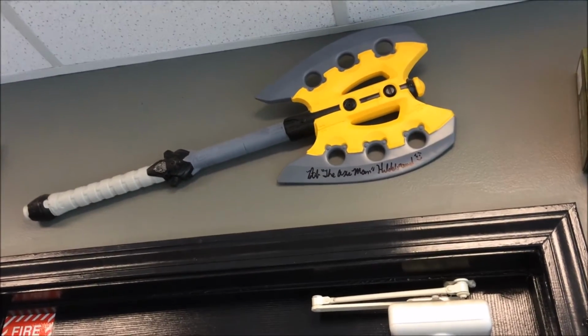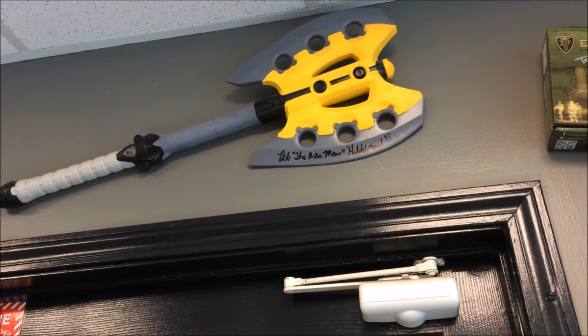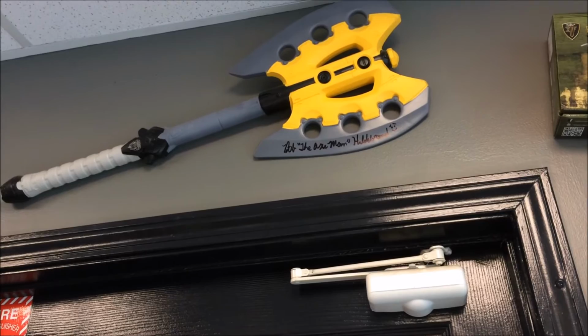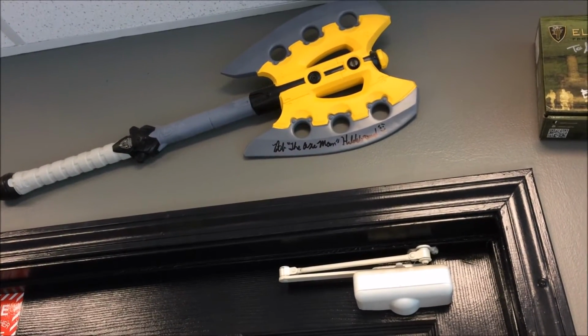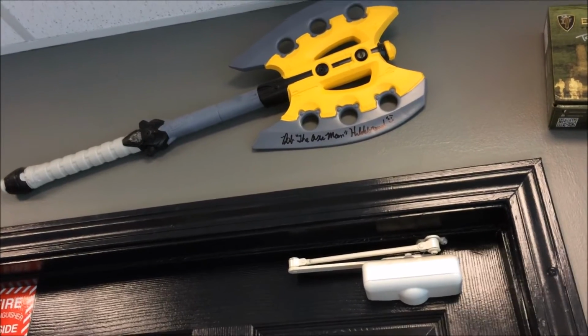Right now we just have a random assortment of guns up there, including the Echo one, custom by Allstar Airsoft. Now the next thing that we have up here above the door where we post our announcements is the authentic Bobcat Terran signed Nerf Axe. Now this is just obviously a relic and very special to Allstar Airsoft, and we just hang it here just so everybody knows that he is.